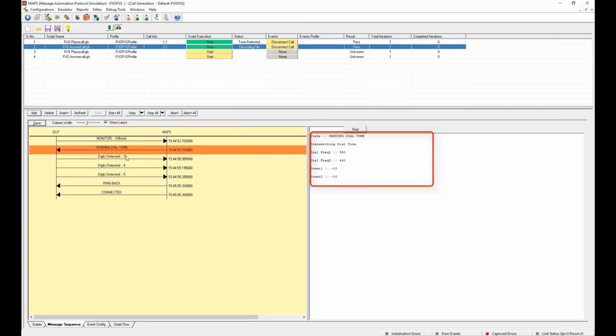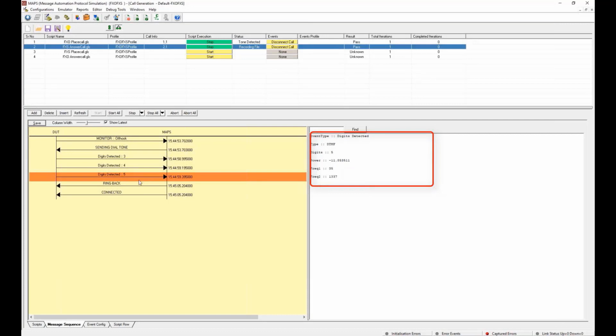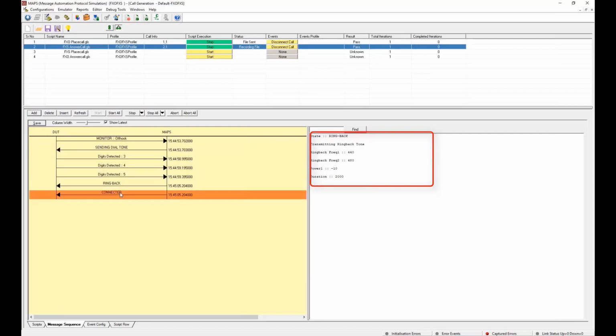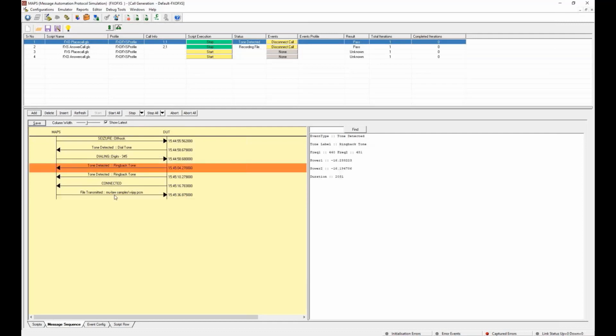So in this case, we get information on both sides. On the FXS side, you get what digits were dialed from the FXO side, and the characteristics for each of those digits. And then from the FXS side, we're providing ringback and connecting the call.